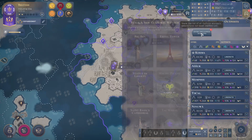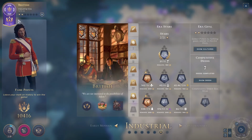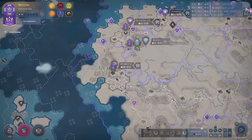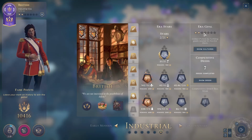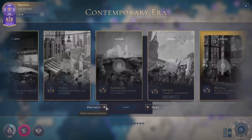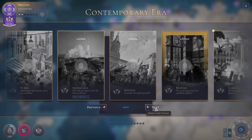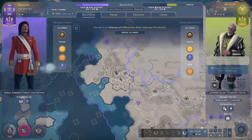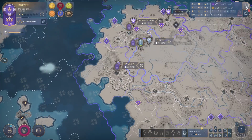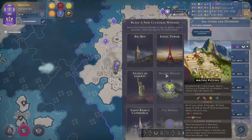Ooh, before I do that though, what is Dutch a... I don't remember how to check. It's gonna bug me. Okay. Wait, wrong era. These are upcoming stuff. The Dutch are early modern, so... Oh, right, this is Machu Picchu. This is early modern.